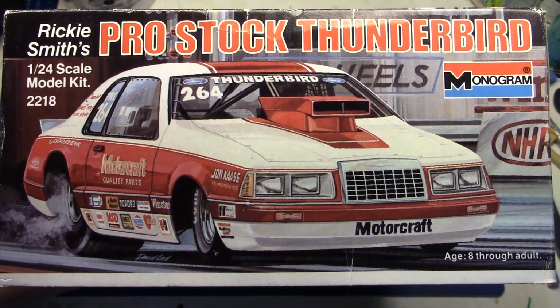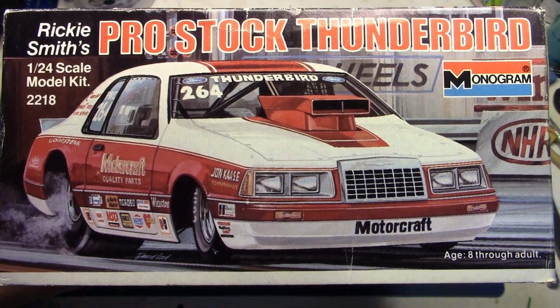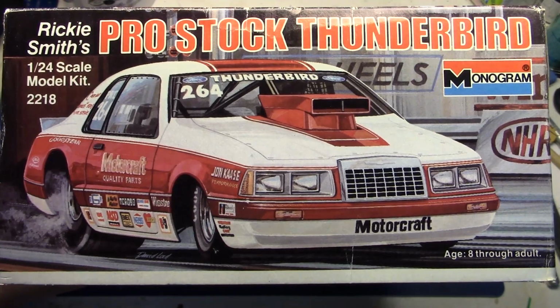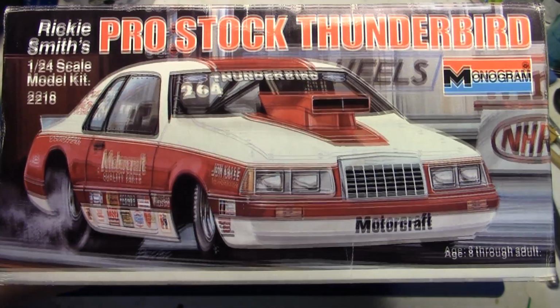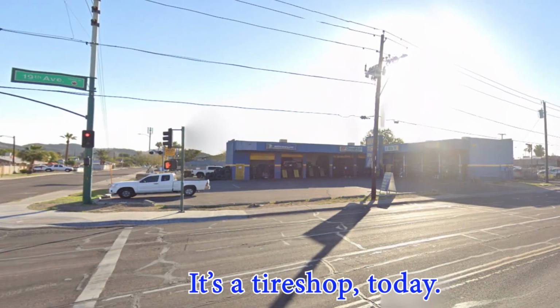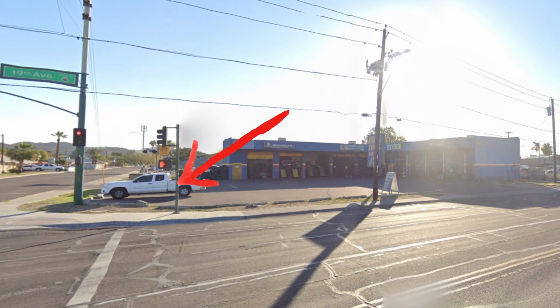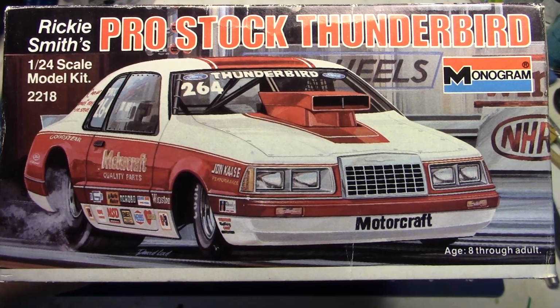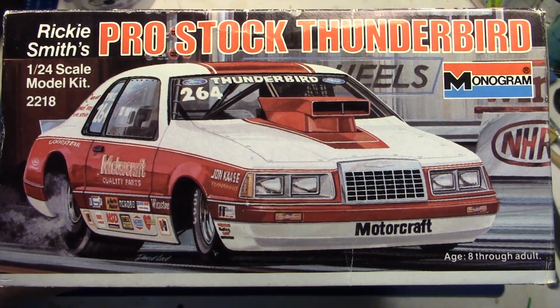But one day in 1986, probably, I'm with my girlfriend driving down 19th Avenue, actually just down the street from my favorite hobby shop at the time. There was on the corner a little oil changing place, and right at the corner this car was sitting there. Don't know why. It was no promotion. There was nothing going on around it.